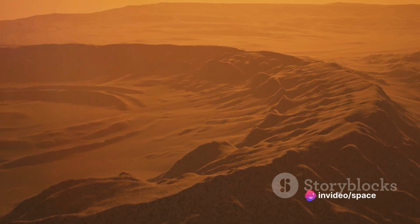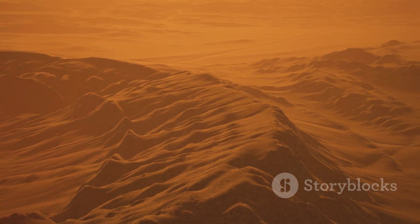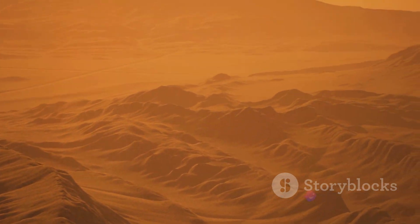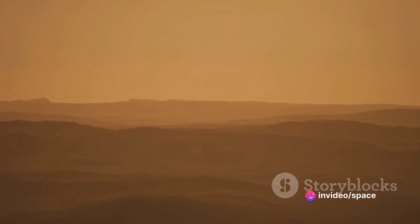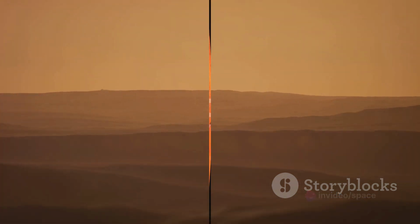The surface of Mars, with its vast valleys and towering volcanoes, paints a picture of a world alive with geological activity. It's a landscape that invites exploration, promising discoveries that may reshape our understanding of the Red Planet, and perhaps of our place in the cosmos.